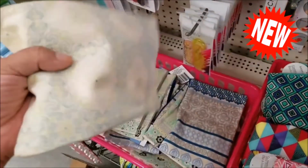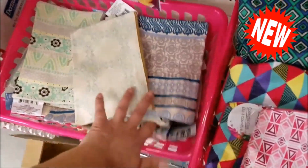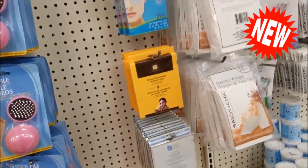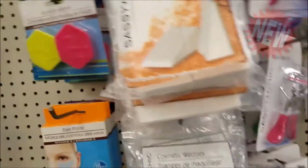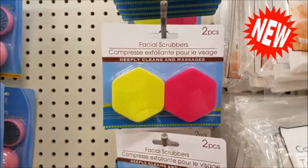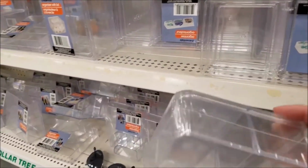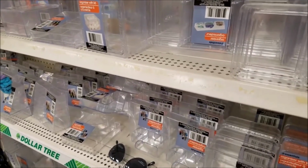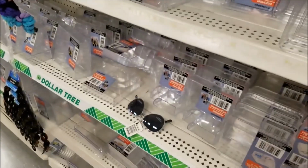Bags too. They're big. I'm totally loving how they keep stocking these acrylics, faux acrylics. I like that.